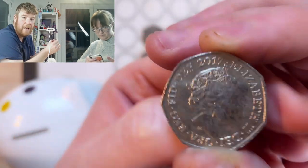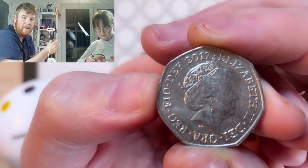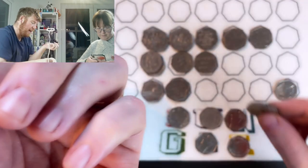This is the plum. This is the absolute plum. And I am delighted to get that.